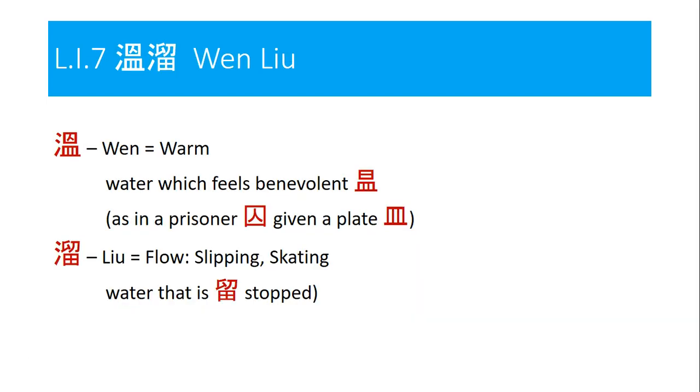Large intestine 7, Wen Liu, the warming of the flow, is another point that by name should invoke a lot of options and ideas for treatment, perhaps gynecologically, or related to kidney 7, Fu Liu, which stands opposite the clock to it. But in my clinical reality, I have not found those yet.